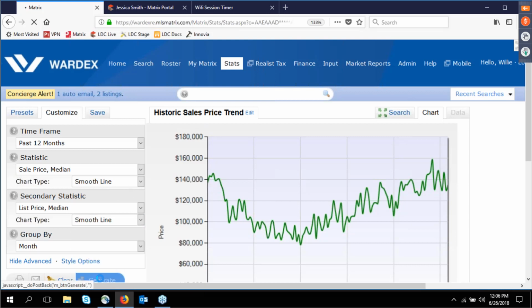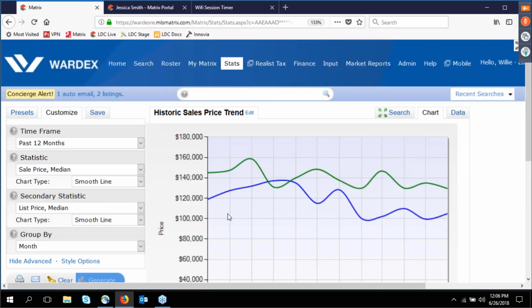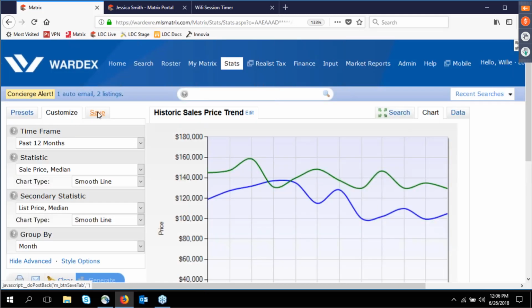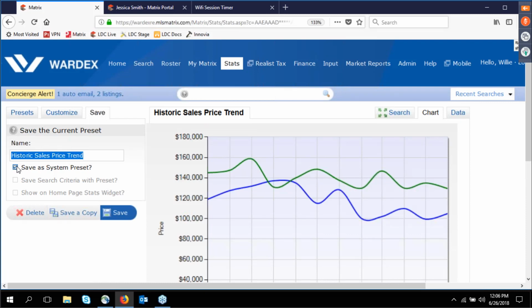So now when I generate, it's going to show me just the past 12 months. It's going to show me the list price and the sale price. So I've created a new statistic here, right? So I can come up here to save, call it whatever I want, and here's where, if I wanted to, I could add it to that gadget on my home page, the stats gadget, so I could click on it right from the home page and get up to the minute statistics.